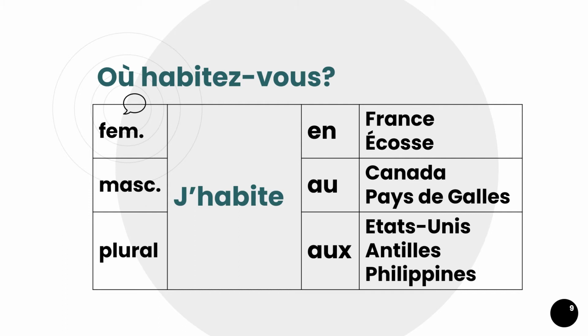Now, there are countries that are plural. In here, there's United States and Philippines, and we can understand that because also Antilles. Later on, we're going to know what Antilles is. Because these countries are actually group of, you know, for Philippines, it's a group of islands. For the United States, it's a group of states. It's a union of states. And for the Antilles, it's a group of islands as well. So when it's plural, you say aux, similar to the O of masculine.